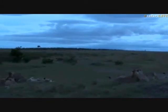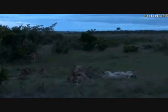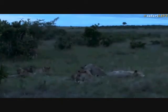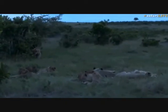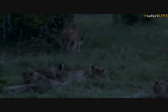But there's the whole pride just starting to wake up. You can see all the little ones rolling about. Very camouflaged, except when they roll over and you see the white on the underside of their belly. That's quite bright. But they'll probably leave these cubs around. Maybe they're going to take the cubs with them, though, for a little bit. They might move them to another area. Or they could just drop them here. It's quite a nice area here. They feel very safe.